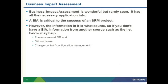Another way to approach this is to start from a service perspective. What are our services? And then you crawl down through that to track what constitutes or contributes to that service. And the key to doing this is interviews. Talk to a whole bunch of people.